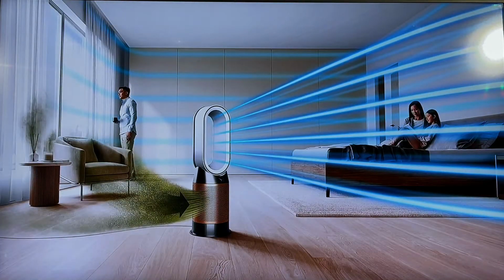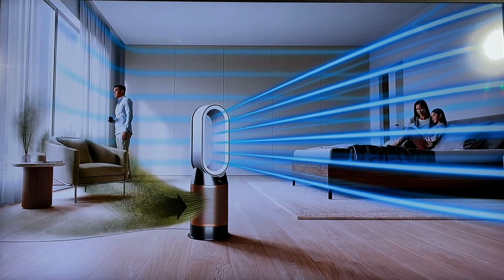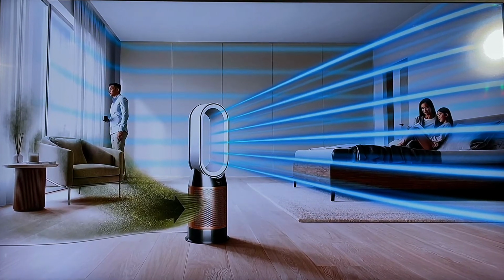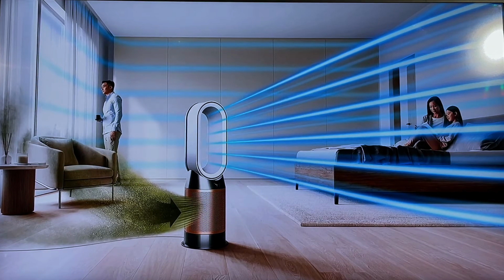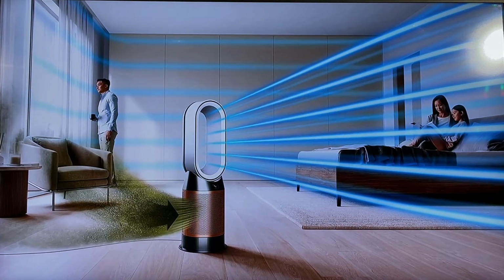So the first innovation that really is featured on this product is Dyson Air Multiplier technology. Essentially, this works like a hydroplane on an airplane wing. This enables us to take that purified air and intensify the stream which is projected out of the product. We also integrated 350 degree oscillation, so you can really target all of the air and mix that purified air into your environment.